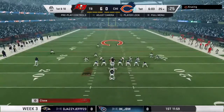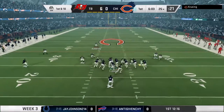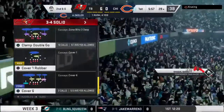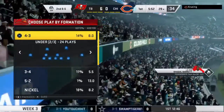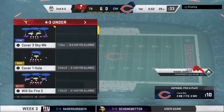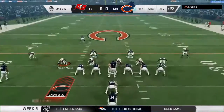Trubisky brings the Bears up, 1st and 10 at their 25-yard line. Here's the first carry for Austin Ekeler, and from the 25, they work this to the 29, a gain of 4. I call that play a success. A nice inside run sets up a very manageable second down, a very solid gain on that play. Following the pickup of 4, here's 2nd and 6.